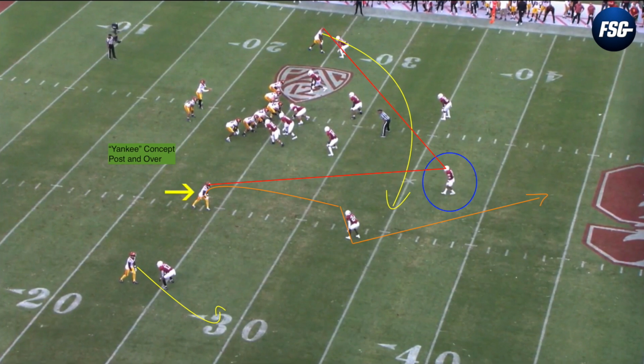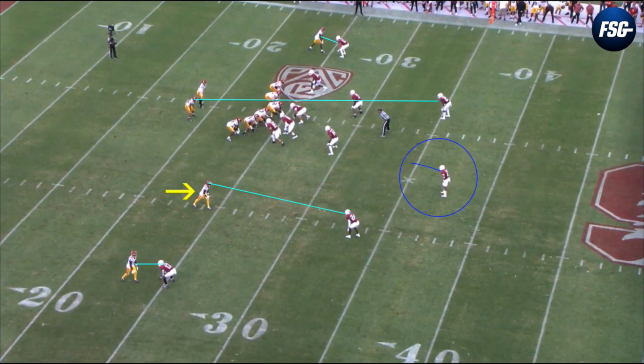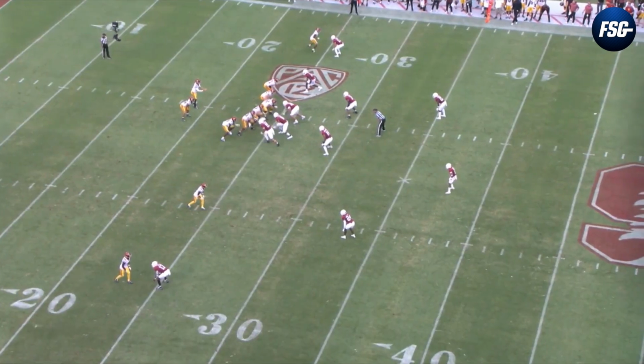It's a deep shot play that puts the middle field defender in conflict with a deep over route and a post behind it. On this play, Addison is running the deep post route from the slot with USC's X wide receiver running the deep over. Stanford is running a cover 1 man, meaning USC has the perfect play dialed up to put pressure on that middle deep zone defender and create a big play opportunity. Now it's on Addison to get himself open.